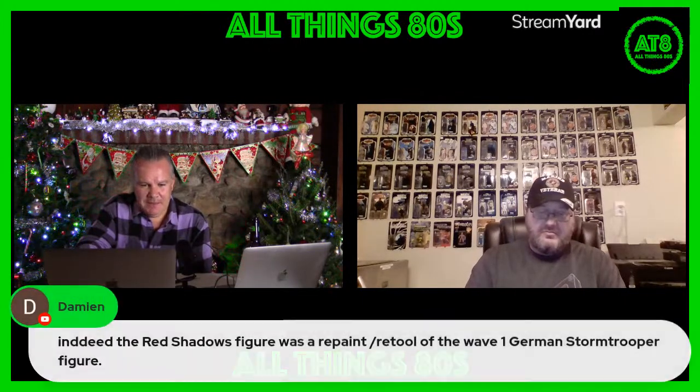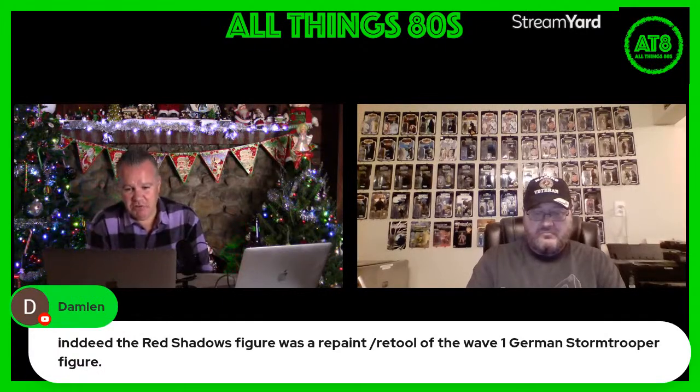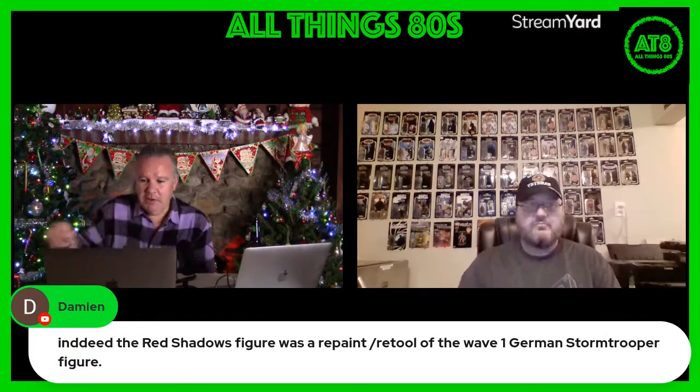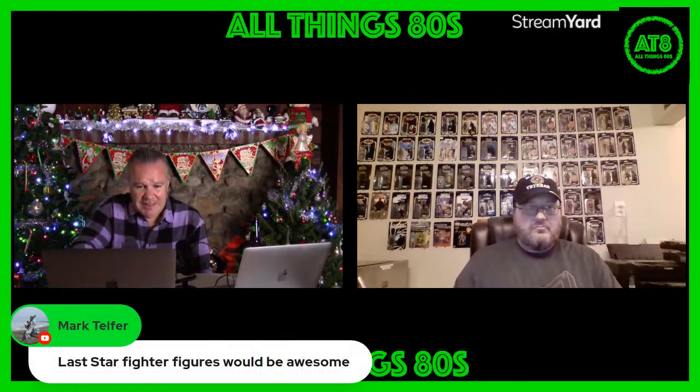Yep. And then Damien is saying, indeed, the Red Shadow figure was a repaint, a retool of the Wave 1 German Stormtrooper. And Mark says Last Starfighter figures would be awesome.